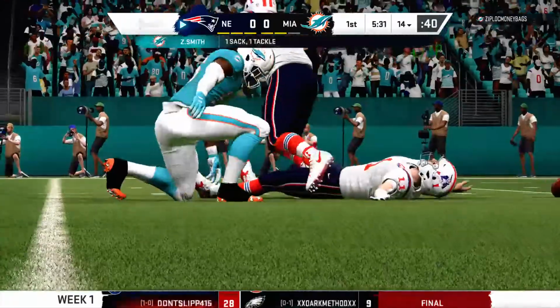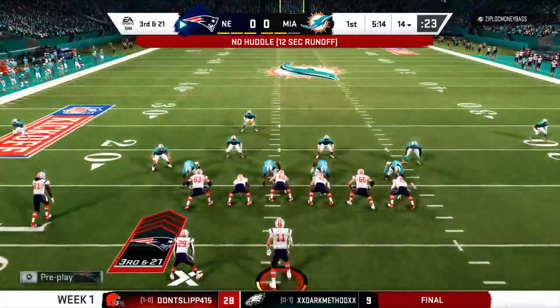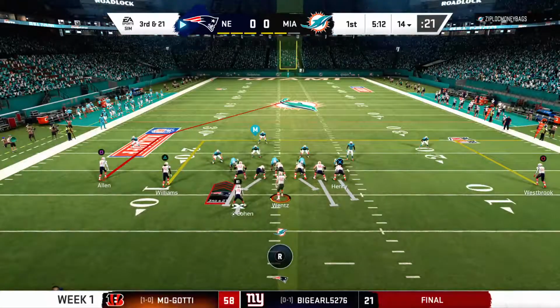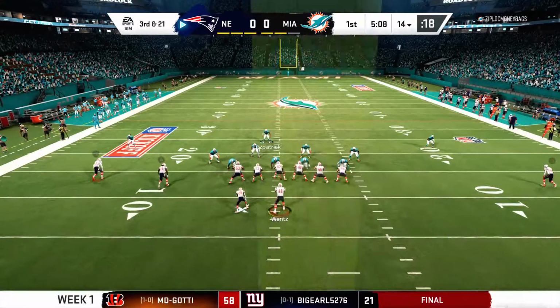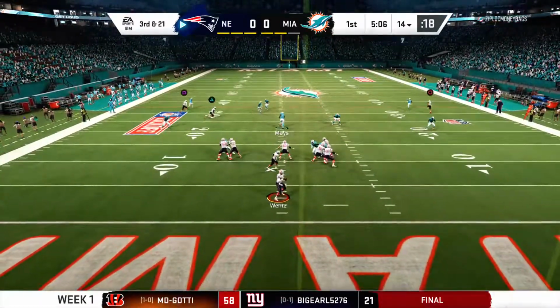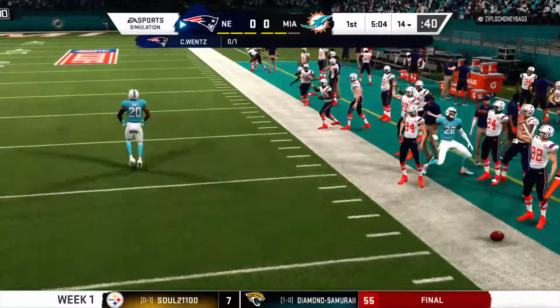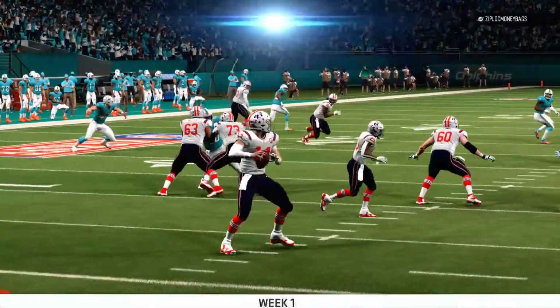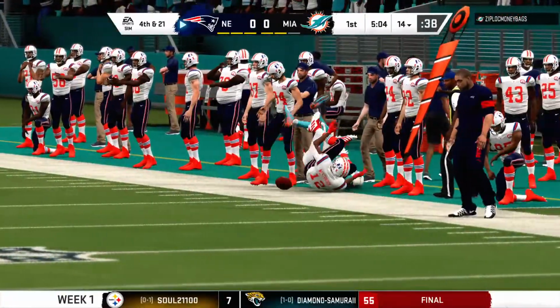And a big loss here as he's taken down. I don't think this is the script they had in mind for their opening drive. This is 3rd and long. Working from the gun, Wentz. And that is incomplete. Oh, he had a defender right there with him to force that to the ground. And 4th down now coming up.